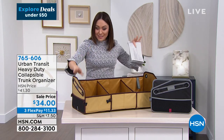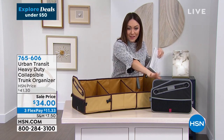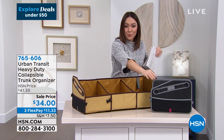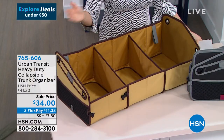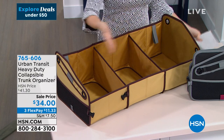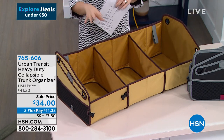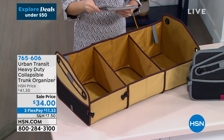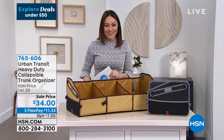$34, and I have two colors. This is the tan. I also have it in a gorgeous black. 765-606 is the item number. For really one of those practical things that you're like, I so needed this. I am so tired of all of my apples and my oranges running all over once I get to the house. This is the way to take care of that. So I do wanna let you know these are gonna be two presentations we'll have in just a little while.